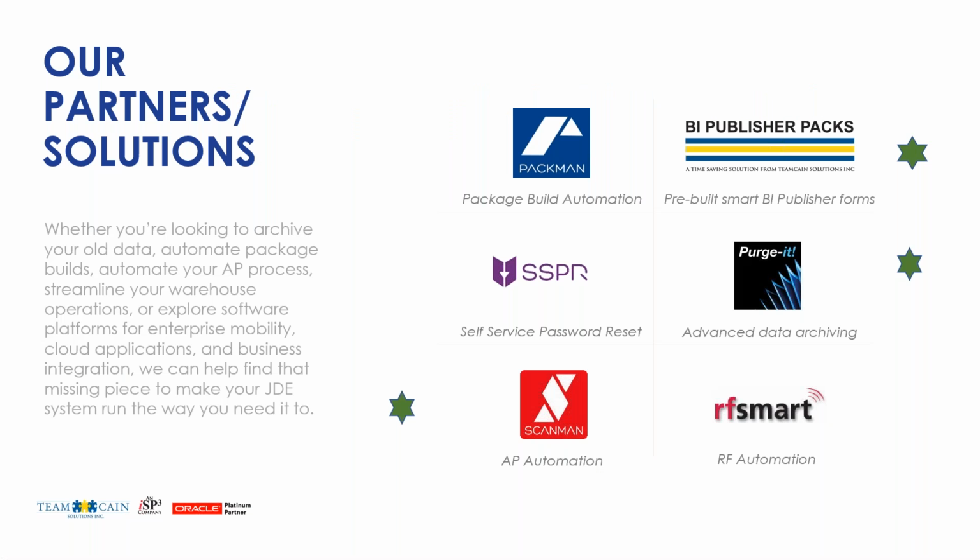TEAMCAIN has always been about extending solutions for our customers beyond what you get with JD Edwards. So we talk about 3 components here. That's the BI Publisher Packs, PurgeIt for archiving and purging, and SCANMAN for AP automation. The company that provides SCANMAN to us, Forza, also a JD Edwards partner, also provides a package build automation solution called Pacman and a self-serve password reset product called, conveniently, SSPR. We do have more information on our website for those. And of course, if you're interested, be happy to talk about them.